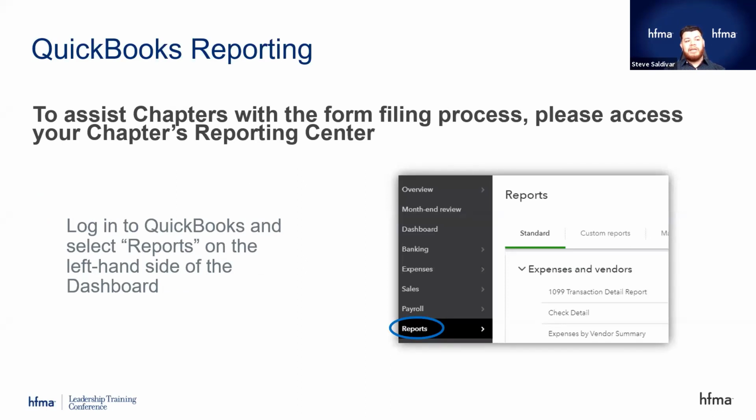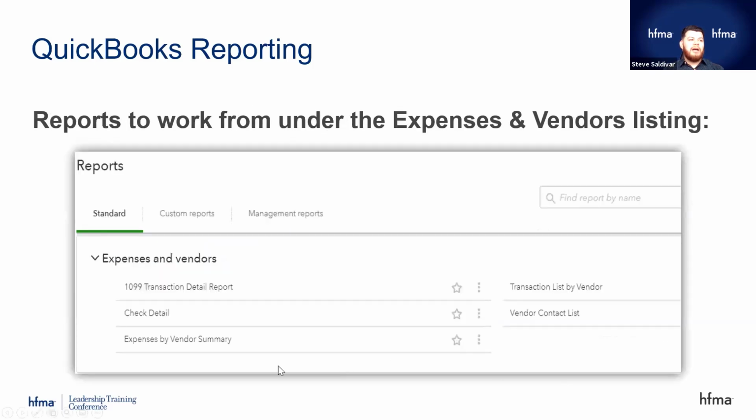So QuickBooks is going to be a great resource in filing the 1099 NECs. There are a number of reports that you can use in QuickBooks. If you go to the left navigation panel in QuickBooks, there's a report section. Once you click on that, under the expense and vendor section, there's 1099 transaction detail, check detail, and expenses by vendor summary. Those reports will help you in identifying which vendors need a 1099 form sent and completed for them.